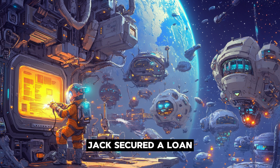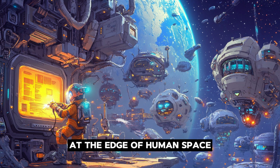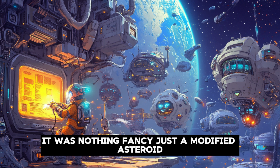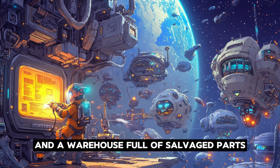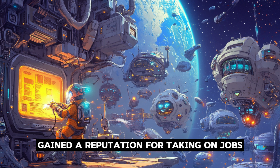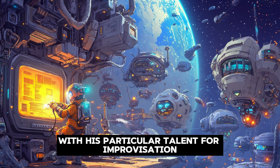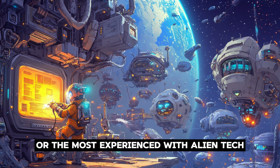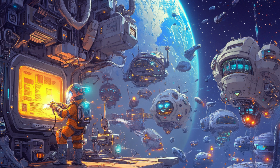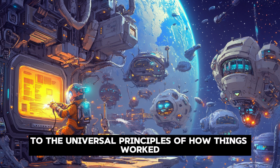6 months later, Jack secured a loan to establish Reynolds Repair Station at the edge of human space. It was nothing fancy, just a modified asteroid with docking clamps and a warehouse full of salvaged parts from a dozen different species. The first few months were slow, but Reynolds Repair Station gained a reputation for taking on jobs others wouldn't touch. Jack hired more mechanics with his particular talent for improvisation. They weren't the most educated or the most experienced with alien tech, but they shared his ability to see beyond the unfamiliar to the universal principles of how things worked.